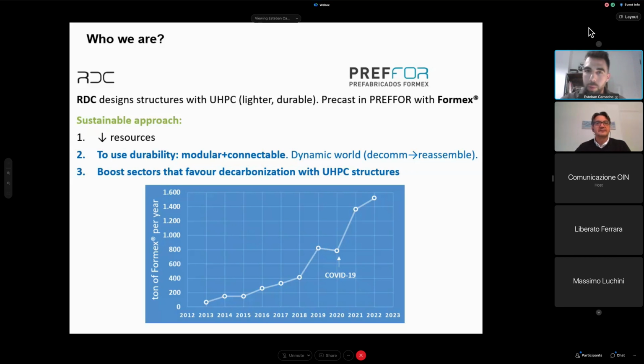What is our approach? What is our way to provide a sustainable approach? We use fewer resources than building ordinary concrete structures, and our approach to durability is not only to build more durable structures, but also to design modular and easily connectable structures. Why? Because it is not enough to give 100 years of lifespan to a structure. It's also very important that if in 10 years a politician decides to change this structure from location, we can decommission it and install it in another location. It's important that we don't need to destroy it, so we can guarantee that the structure can be reused. Okay, this is our approach.